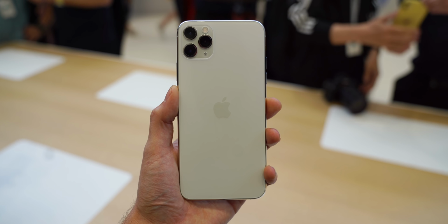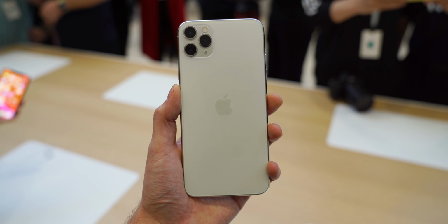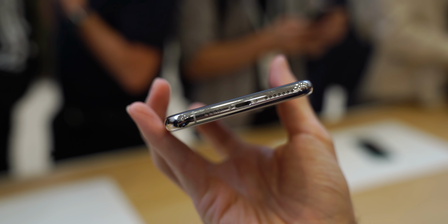I guess we should probably start with what's not new with these phones, and they're pretty much very similar looking to the iPhone XS and XS Max. So on the outside, not much has changed. Same notch, same Lightning port, no USB-C port, which is sad. We're gonna have to wait at least one more year for that.